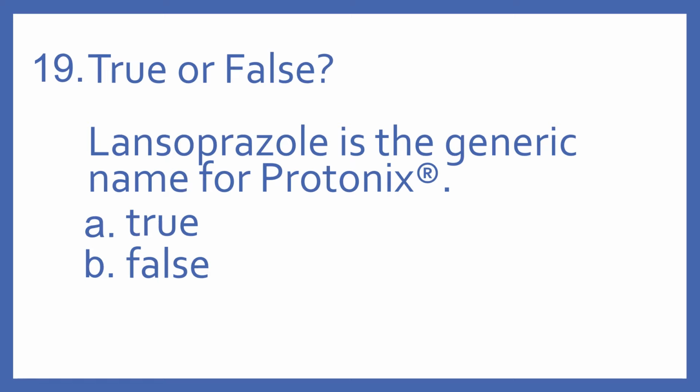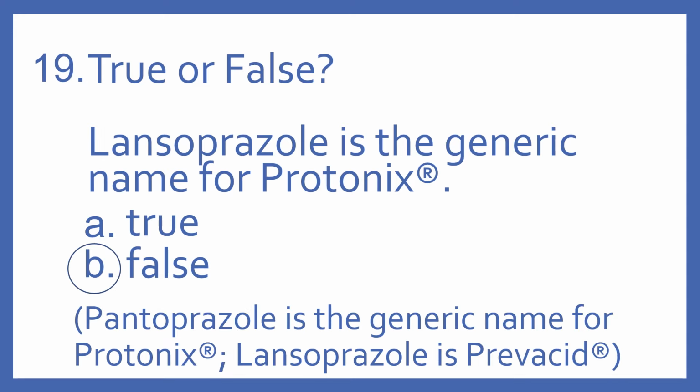Number 19, true or false? Lansoprazole is the generic name for Protonix. A, true, or B, false? And the answer is B, false. Pantoprazole is the generic name for Protonix. Lansoprazole is the generic name for Prevacid.